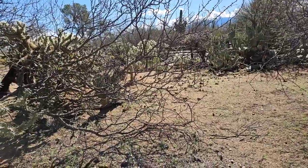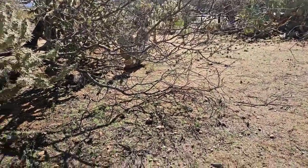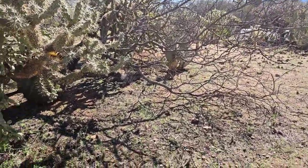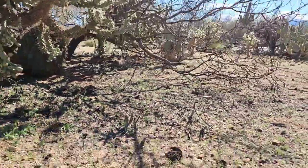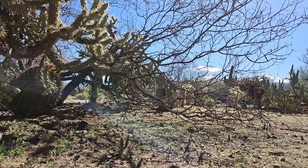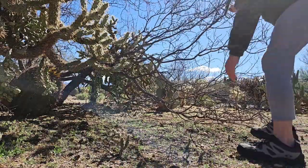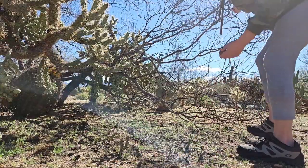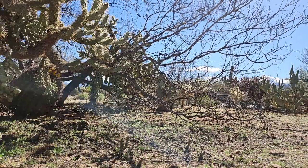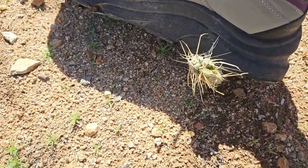Hey guys, there's a river rock underneath this tree, but there's a bunch of cactus here too. So hang on a minute. I'm going to set up the tripod, see if I can get it without getting stuck by cactus. Hang on. And that's what happens when you're not careful.